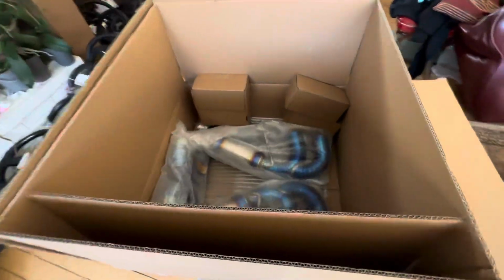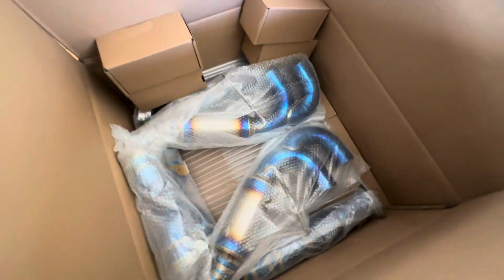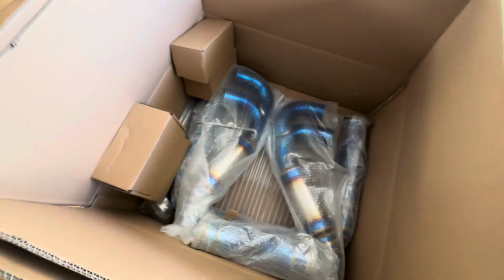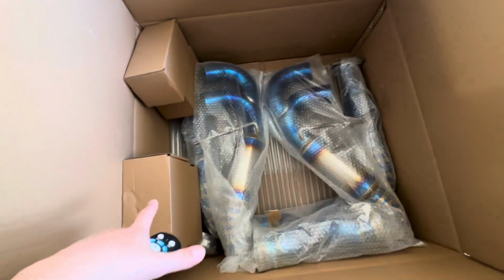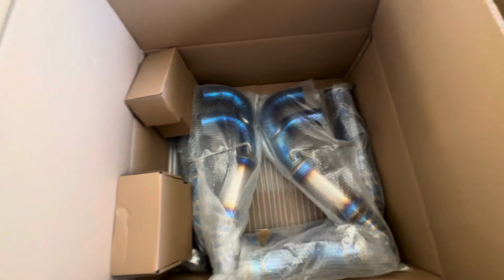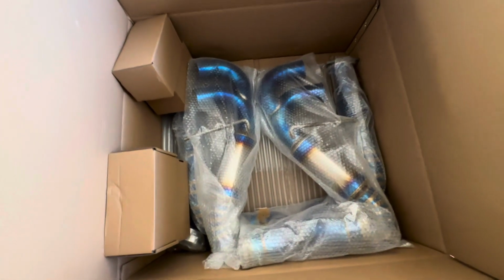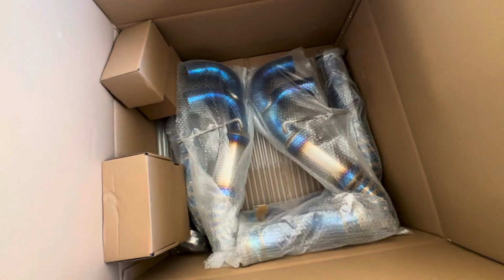I'm here to show off some products for the C8 Corvette. Here we have a full titanium exhaust. We also have them in stainless steel as well. This is the full exhaust. It also comes with the tips, all the hardware, everything you need. We got the stainless tips, the gloss tips, carbon fiber tips, and then we have titanium tips.